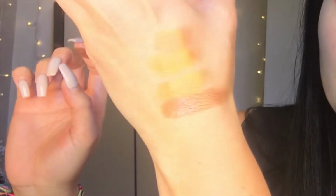Gold, and then we have this one. Oh, this one's like wet almost. Honestly, these are not bad at all. Wow. Let me just clean my fingers. Let's try that bronze shade. I'll do up close ones. It's actually not bad.